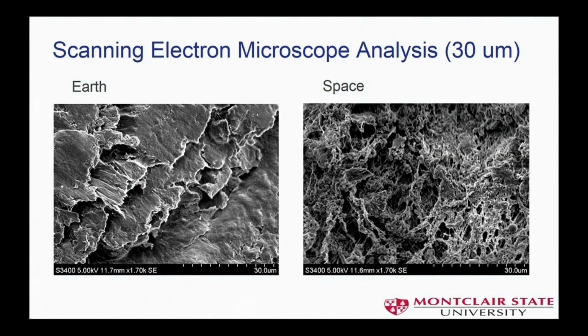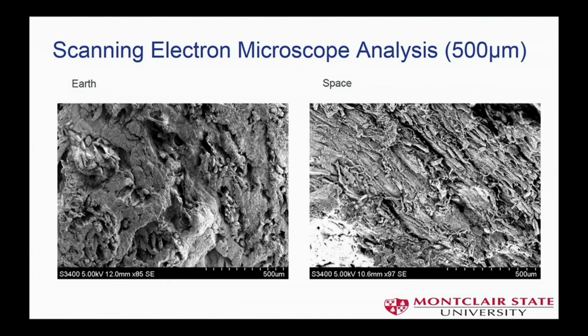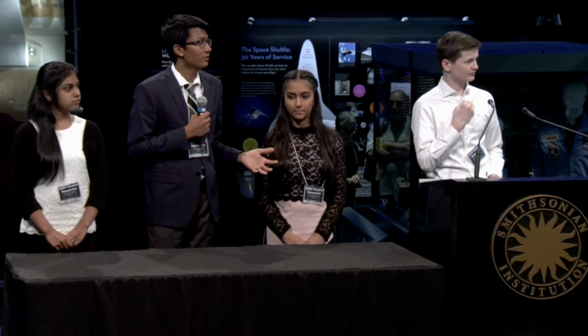As for the SEM images, these are the images at a zoom-in level of 30 micrometers. And similarly, these are the same samples, but at a different zoom level of 500 micrometers. So we were able to get these images because of a contact at Montclair State University.